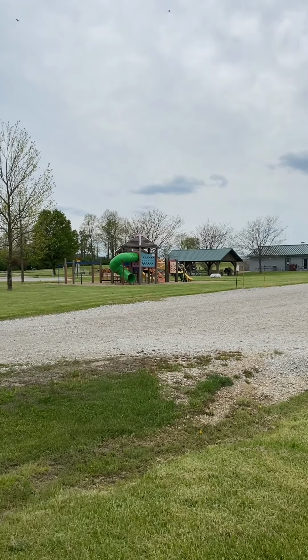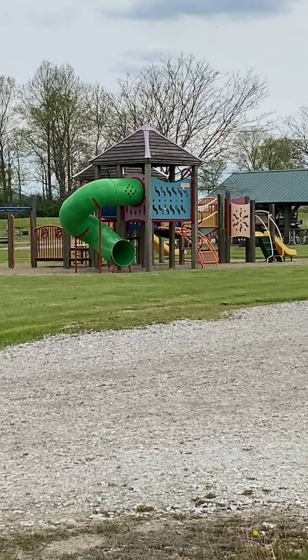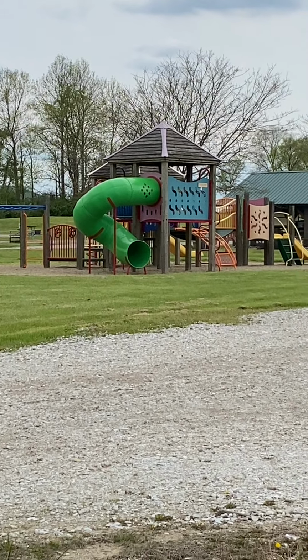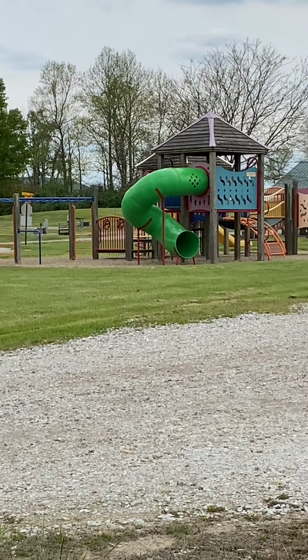There's also over here a little playground for kids, which you can see, which is really nice. It has been closed off for COVID, but just in the past week, they have opened everything back up so those facilities can be used.